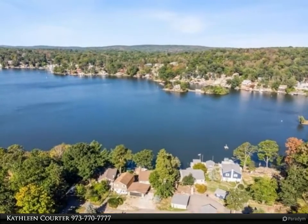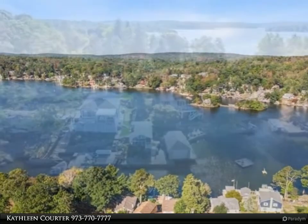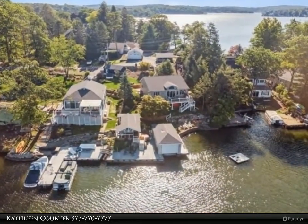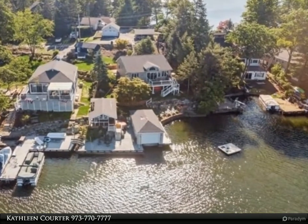Stylish lakefront home offers a stunning waterfront setting on 90 feet of lakefront. Boathouse, cottage, main house and detached garage. One-level living with open floor plan.